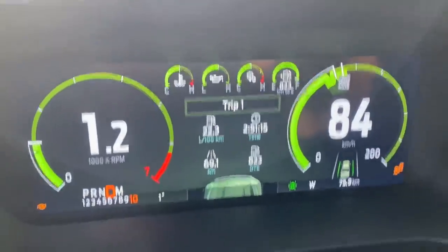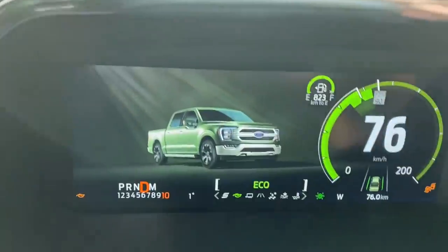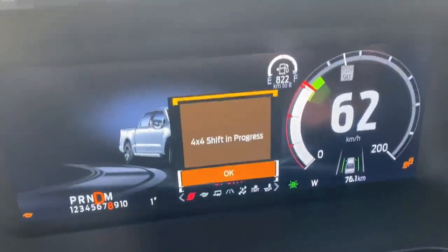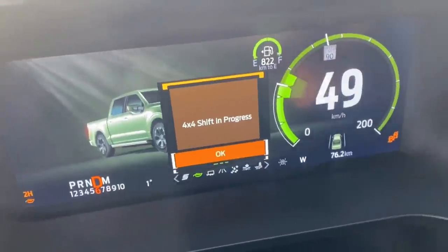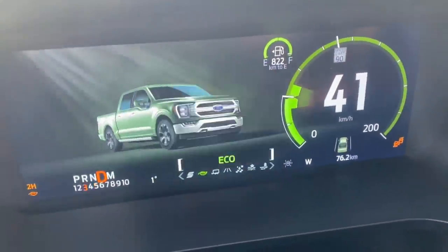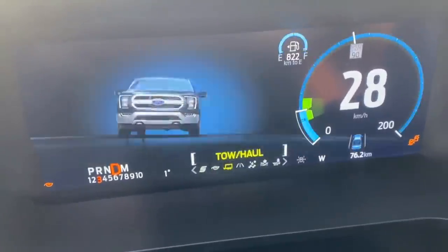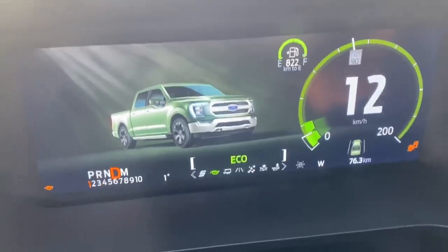Pretty fancy. So this is how you change the drive mode now. So I just have an Eco. Change her over to Sport, aka Party Mode. Oh, apparently I'm trying to shift into four. Nope, stay in two. Pretty neat. Got a trailer on right now. Loving this truck, so many different features.